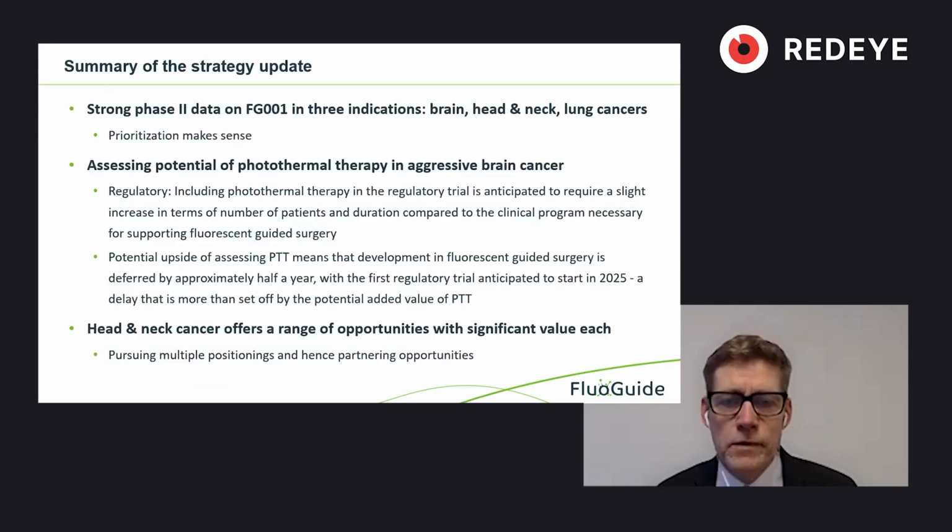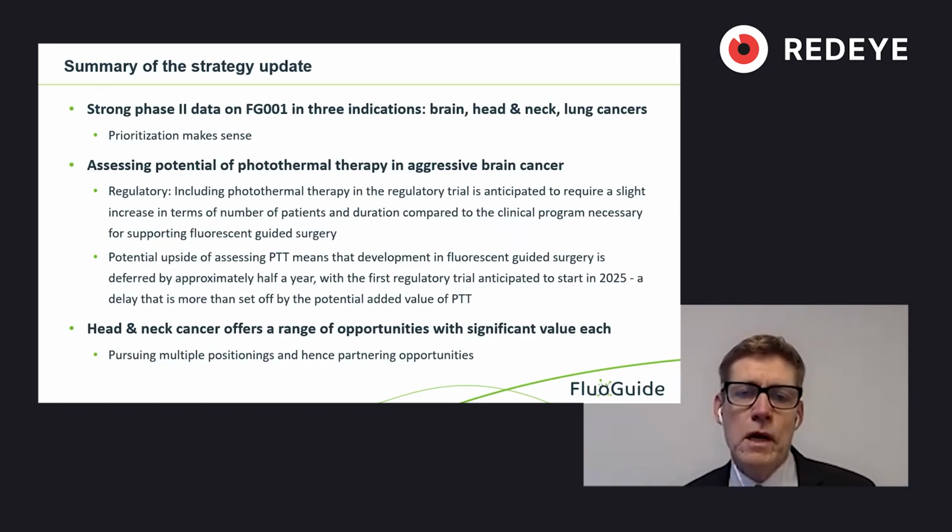So the summary of the refinement of the strategy is really that we were blessed last year to have 3 phase 2 results that were all extremely good. We have them in aggressive brain cancer, lung cancer, and head and neck. And well, we wanted to prioritize. We cannot move ahead with 3 programs in parallel. And what you will see is that each indication consists of a couple of applications. So it's not just one product; there are multiple products underneath and multiple opportunities commercially for helping the patients.